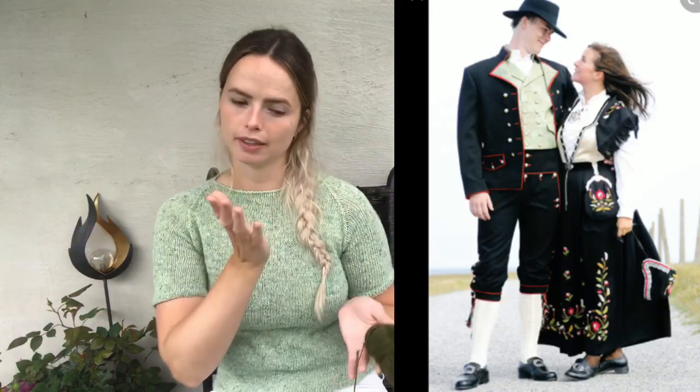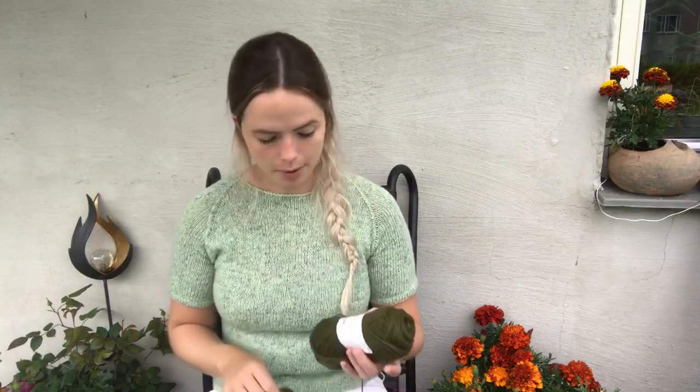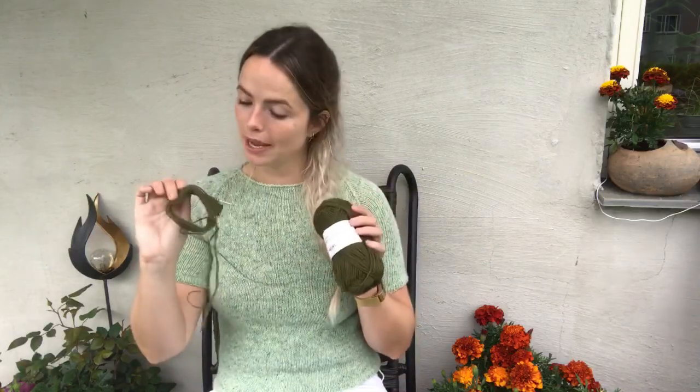I can put a photo here. So I think they either use this, Two Trods Gammel Serie, or the Tre Trods Gammel Serie, in an undyed white color. I think that's what they use. So if they can use that for those socks, then I can probably get away with using it for my socks.